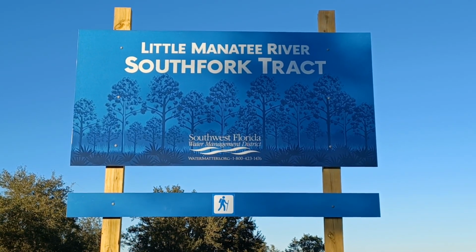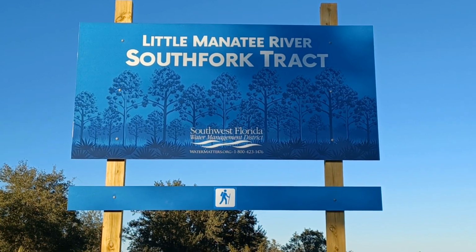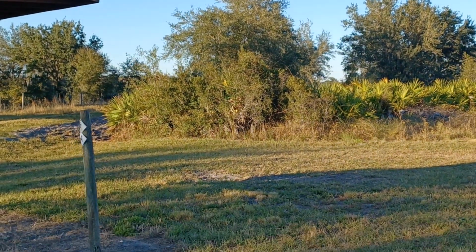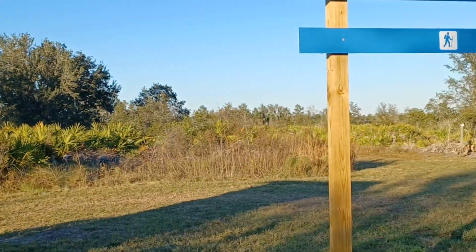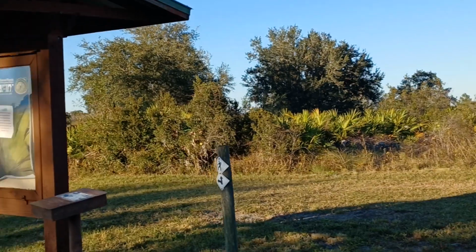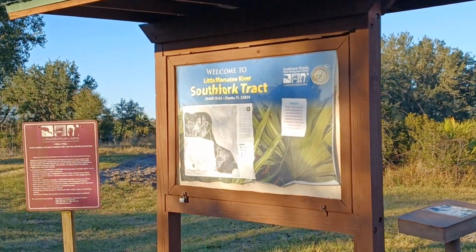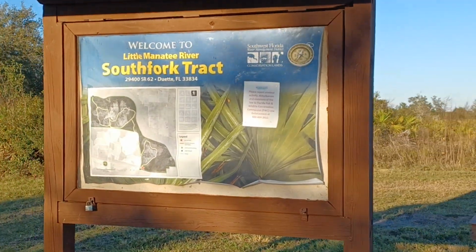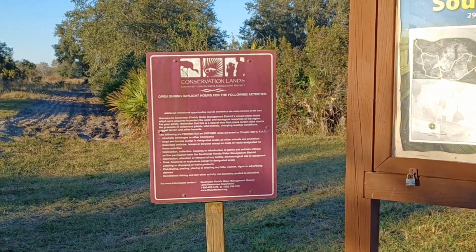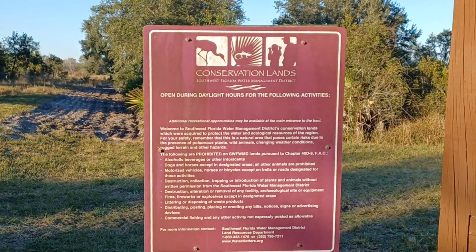We're here at the South Fork Tract, the Becker South Fork Tract State Park. I don't know why it's called a state park, but that's how it's labeled. But it is the South Fork Tract, kind of a nice little park. They've got about a couple thousand acres here. It's the sign for it. It's done by the Southwest Florida Water Management District.